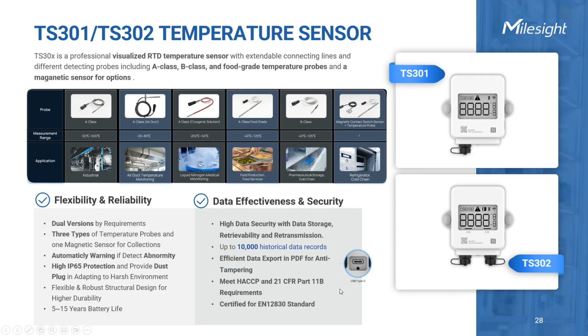If you're on the lookout for a LoRaWAN temperature sensor with an LCD display, you should definitely check out the TS30X series. These sensors can hook up to 5 types of high-accuracy PT100 temperature probes, covering a wide range from -200 to +500 degrees Celsius.